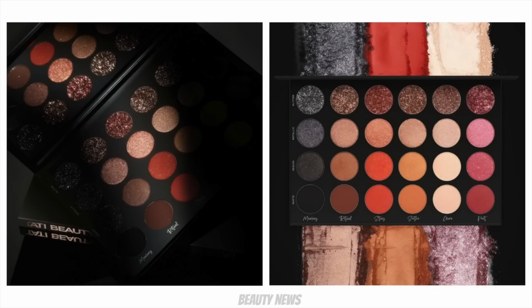tatibeauty.com. So essentially what this is, it's a fairly large palette. I was quite surprised. This is verging on Morphe size, not quite. It's a 24-pan palette. And what you see is in columns, there are different color stories. There's a gray, a brown, an orange sort of sandy color, a cream, and more of a wine. Yeah, wine color. And then if you look in rows, they've got different textures in those color families. The top one is glitter, then there's metallic, there's sequin, and there's matte.